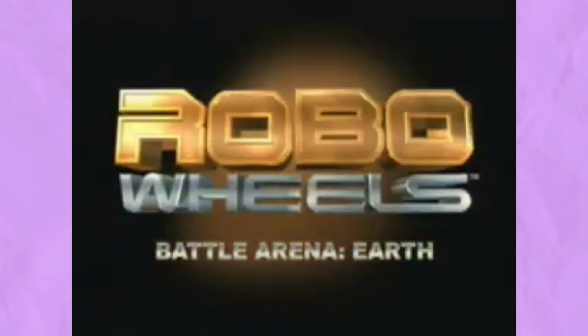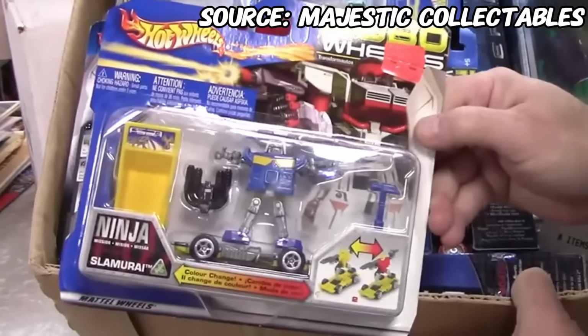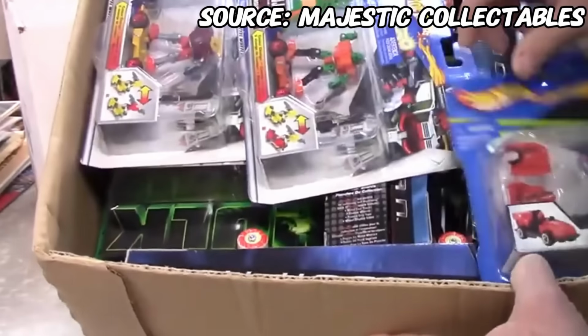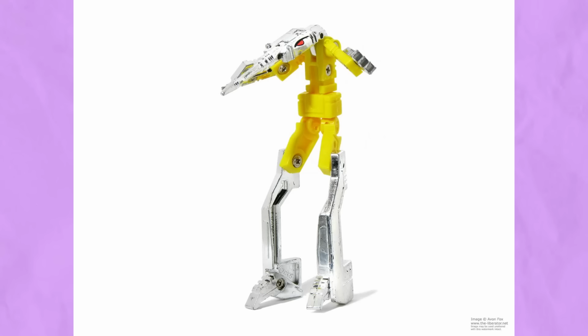Hot Wheels Robo Wheels. Alright, we're gonna make this one quick because honestly I find these toys just pathetic. These Robo Wheels are little robot guys that can transform and hide inside the car. They're basically exactly like the Parasites now that I think about it.